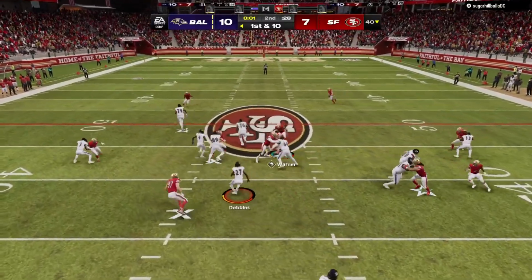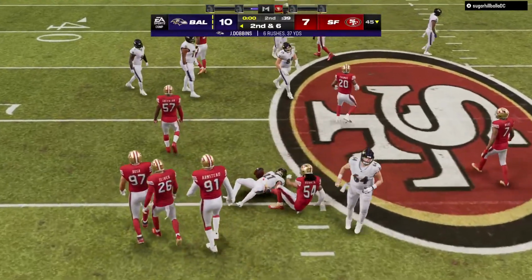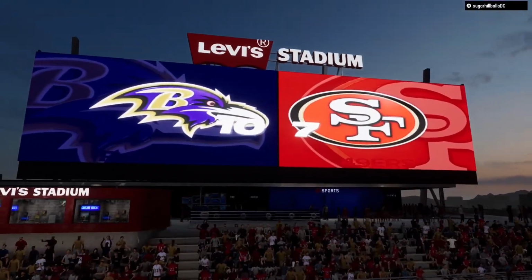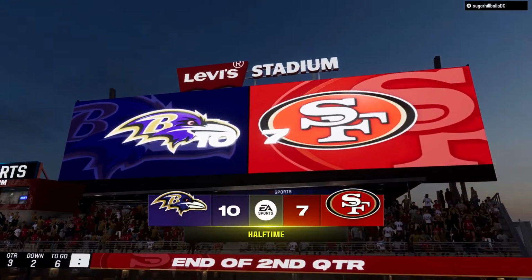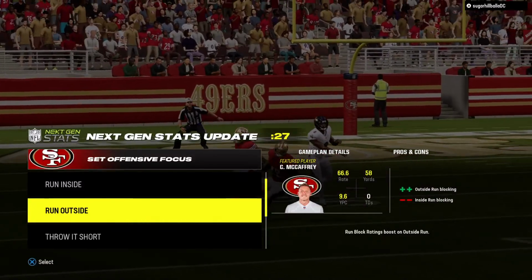The drive will commence with a run by J.K. Dobbins. And he's going to be taken down here as that will lead us to the end of the first half of play. Time for a break. We've hit halftime. 2 quarters down, 2 still remain. We step aside. This is the NFL on EA Sports.